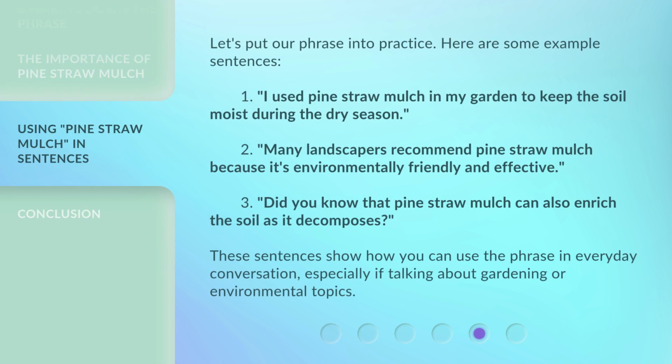Let's put our phrase into practice. Here are some example sentences. 1. I used pine straw mulch in my garden to keep the soil moist during the dry season. 2. Many landscapers recommend pine straw mulch because it's environmentally friendly and effective.